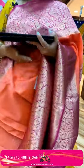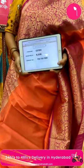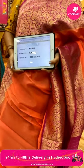Very lovely. Saree pricing and details. It's 9328. CI794 is the code.